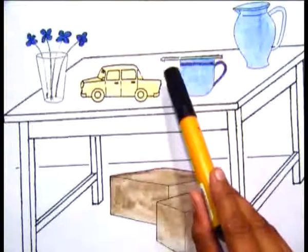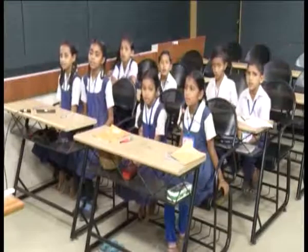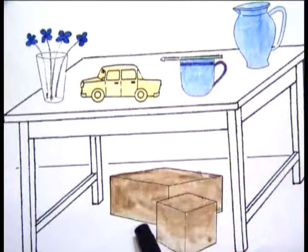And where is the jug? On the table. Very good. Now tell me, where are the boxes? Can you see? They are boxes. Where are they? On the table. Where are they? Under the table. Very good. Okay, let's clap for them.